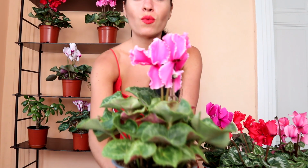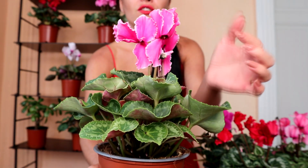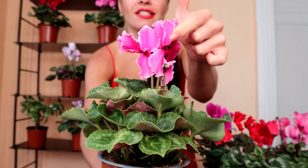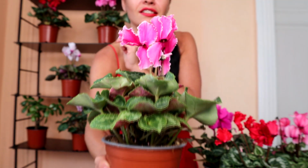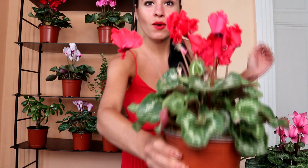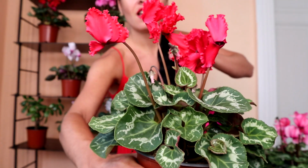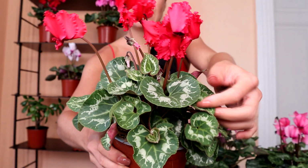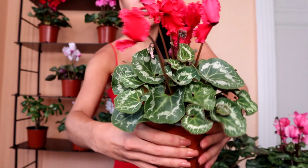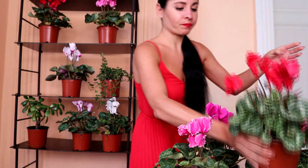Just look at this one. This one is an adorable purple color with, gosh, my cat, with white around the flower. And this red one, oh, it's just amazing. Just look at these leaves also. The leaves are super beautiful. Have you seen leaves like that before? They are even more beautiful than the flower.